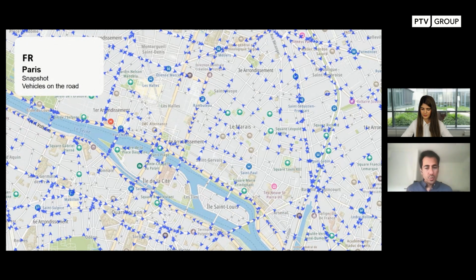TomTom works primarily with street navigation. So we are able to track position, latitude, longitude, direction, speed, travel time of all these cars on the road. This is a screenshot of Paris, where today we have around 20% of all the vehicles on the road. TomTom is tracking 20% of all that data. And this is what powers the origin destination from TomTom and many other products.